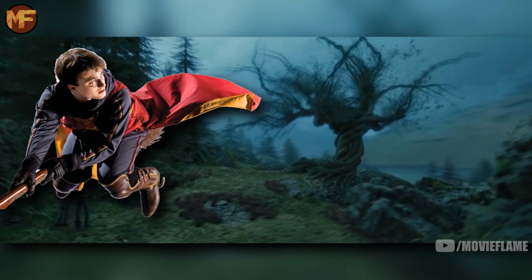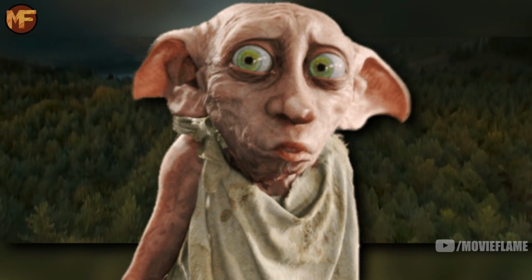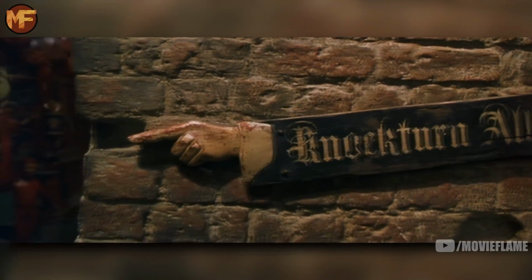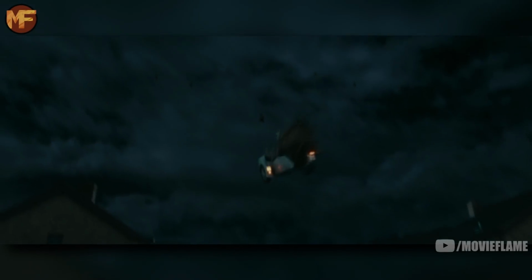It felt so real. Then the real action begins when Dobby lands on your broom and is standing nose to nose with you. He tells you that Death Eaters are loose and you have to help Hagrid in London, so he disapparates you to Nocturne Alley. From there, you're given your wand and you follow Hagrid on his motorbike.